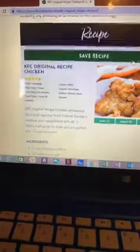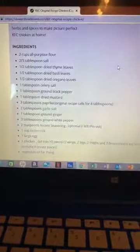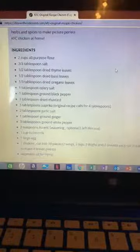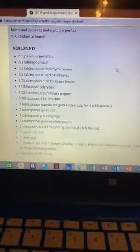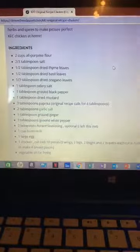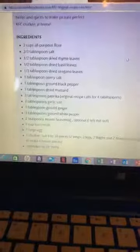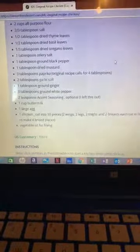Let me do a quick recap. Okay, KFC original recipe chicken. 11 herbs and spices. So you're going to start off with 2 cups of flour, 2/3 tablespoon of salt, half a tablespoon of thyme leaves, half a tablespoon of basil, a 1/3 tablespoon of oregano, a tablespoon of celery salt, a tablespoon of black pepper, a tablespoon of dried mustard, 3 tablespoons of paprika, or if you're feeling daring, you can go with the full 4 that it calls for. 2 tablespoons of garlic salt, a tablespoon of ground ginger, 3 tablespoons of ground white pepper.